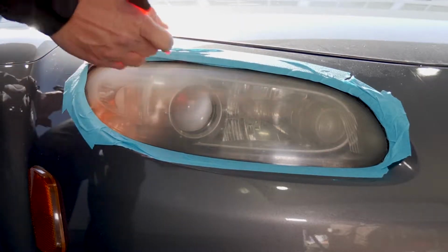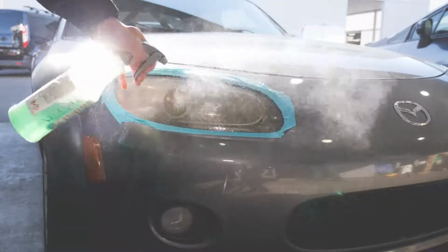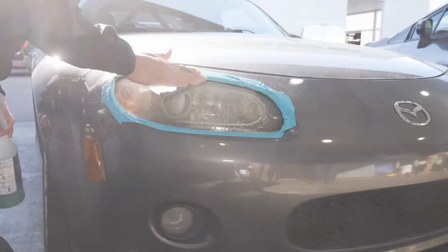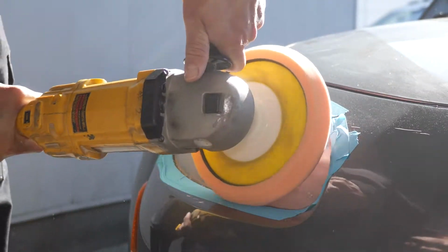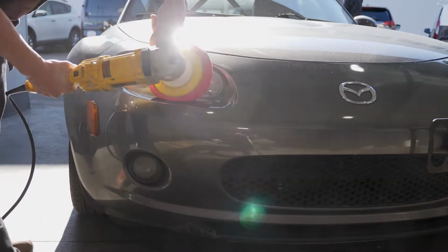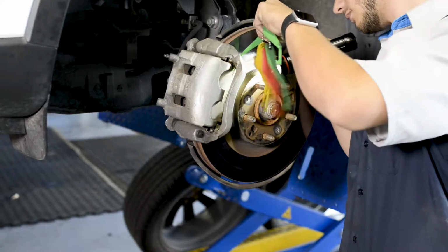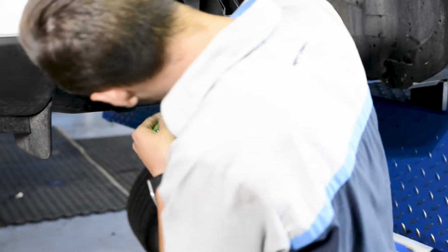If you notice that foggy haze on your headlights, chances are it's actually blocking some of your beam's ability to light your way. Rather than replacing your headlights, which can be an expensive proposition, this service can be performed during your next regular service visit. Of course, we'll also inspect your tire tread and brake condition and other maintenance items while you're here.